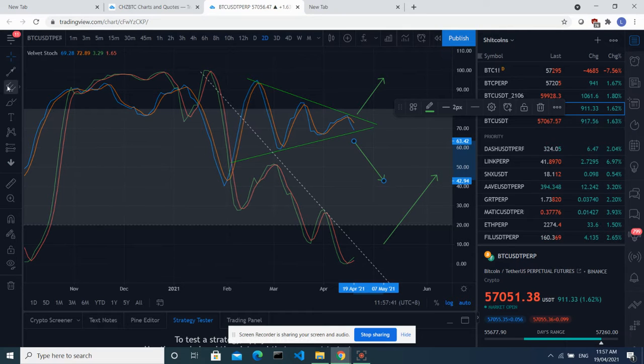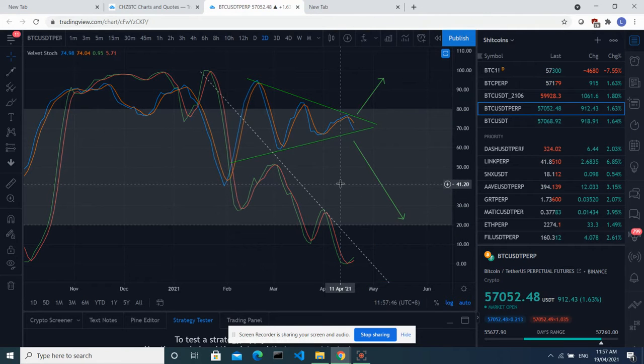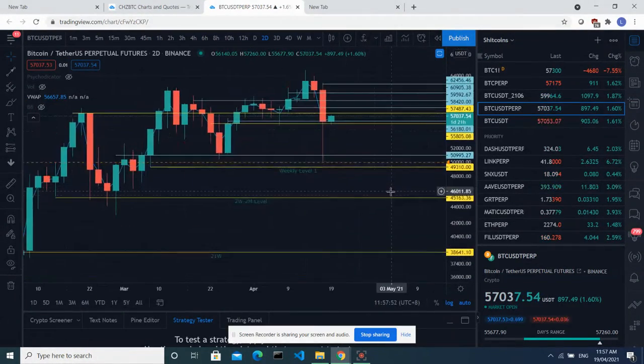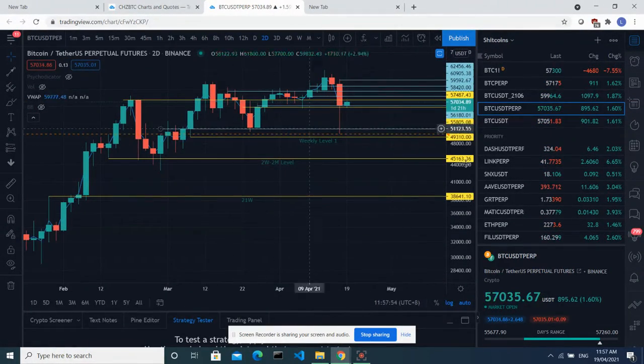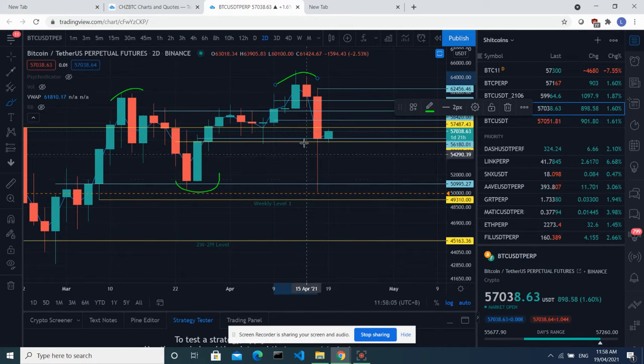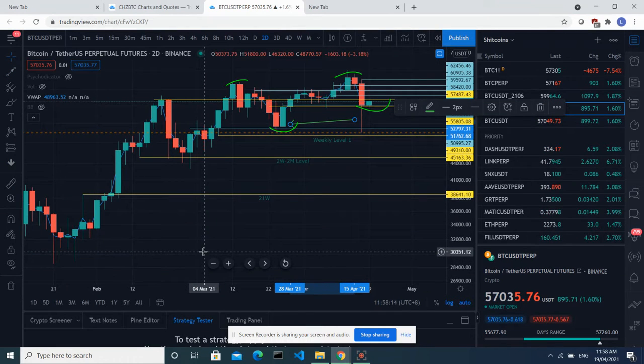If it did break down, I would expect it to test the edge of the bearish control zone na. I wouldn't expect this low to hold, but that would probably mean we go down to 45,000 or 38. But for now, it's still higher highs and higher lows. Whichever breaks first, this is not a confirmed low yet, no? Ang gagamitin natin na low is itong March 24 to 26 candles.